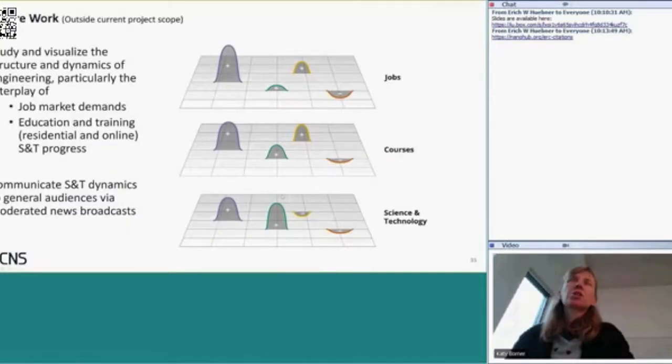Another project, we are looking at the interplay of job market demand, courses. I'm on several curriculum committees for data science, undergrad and graduate degrees, but there are other course developments, of course, also here at IU, and science technology development. So as you could imagine, if there is a new blockchain method or a new encryption technology developed in science technology, at some point we might like to teach that in courses.